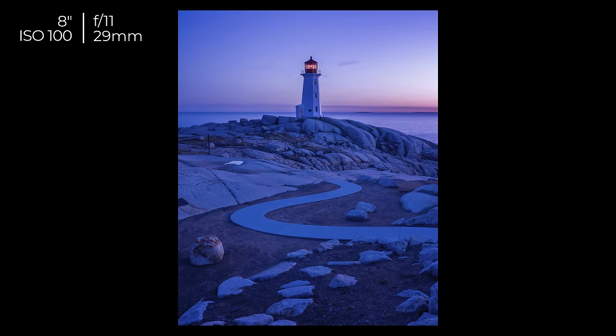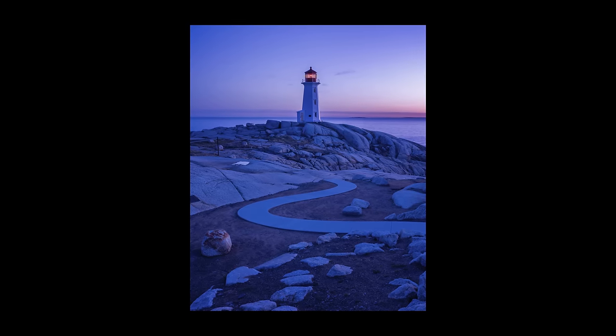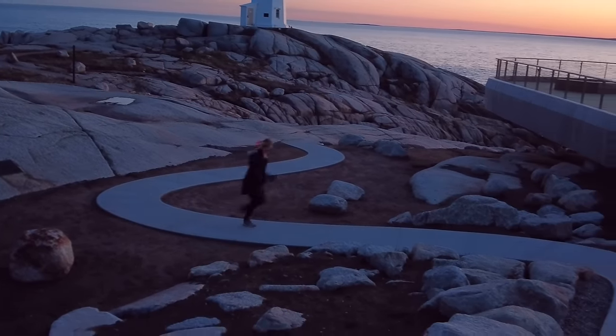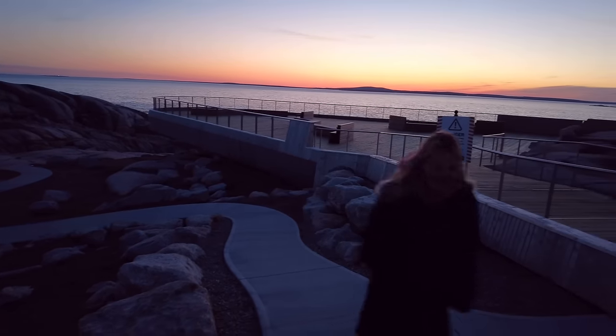Things were looking up. I was getting closer to making a shot worthy of a million Instagram followers. But even with that artificial white balance change, it was still looking a little too real. However, Amanda's running gave me a totally unique and creative idea that I could try later when it got dark.